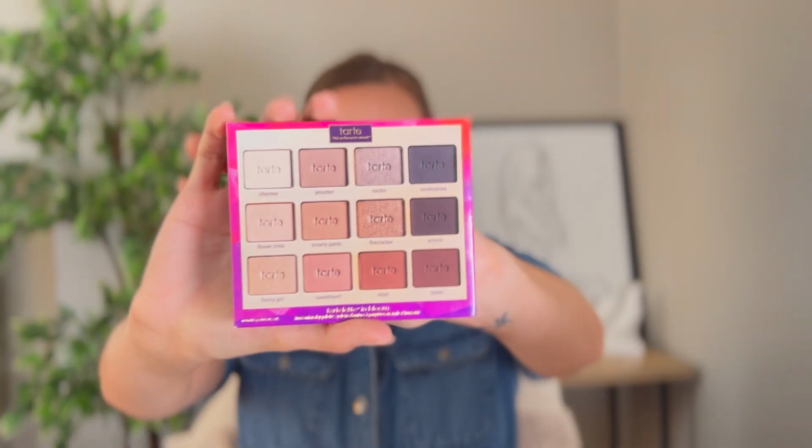I'm gonna go in with the Tarte Tartlet in Bloom palette. This I got on sale on Tarte's website. Tarte often has really great sales. So if you really want a specific product from Tarte, or any brand really, keep an eye on their sales because they often have sales that Sephora and Ulta don't have. Tarte palettes often go on sale, so don't buy them full price ever.